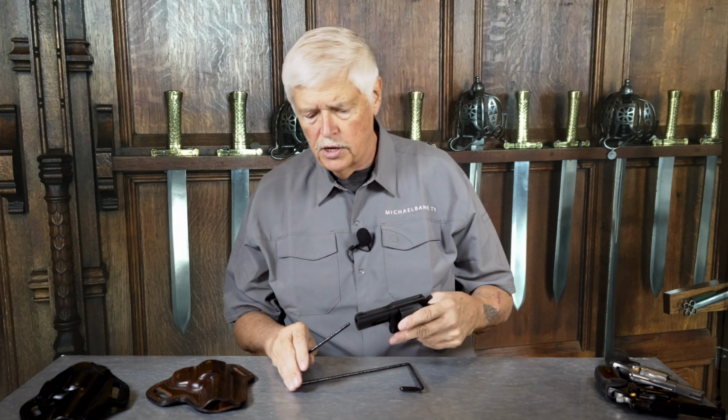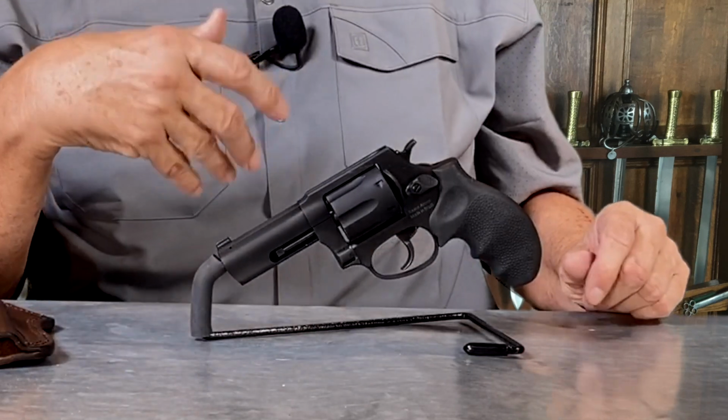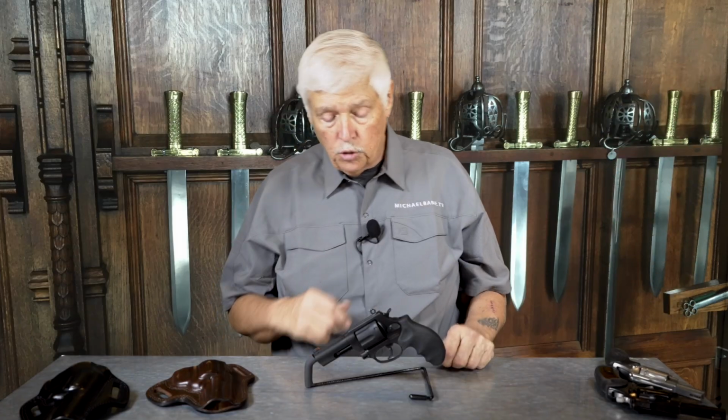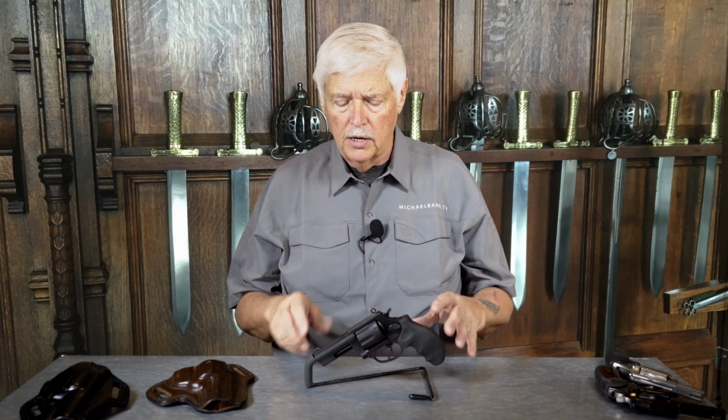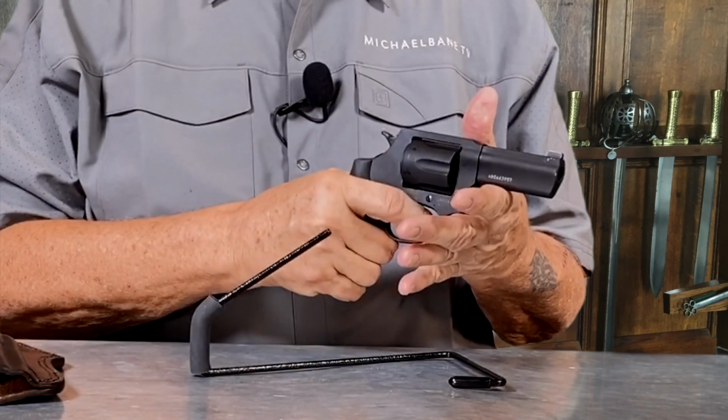So we shot the little snubs, and then Taurus said, hey, you know what? What the world needs is a 3-inch snub with one more round. So there's the Defender. I think it looks great. I mean, I really like flat black. I would go with 18% flat gray, but no one on earth wants a gun that color except me. But Taurus did a lot of things right with this gun. As I mentioned, your trigger, pretty good.